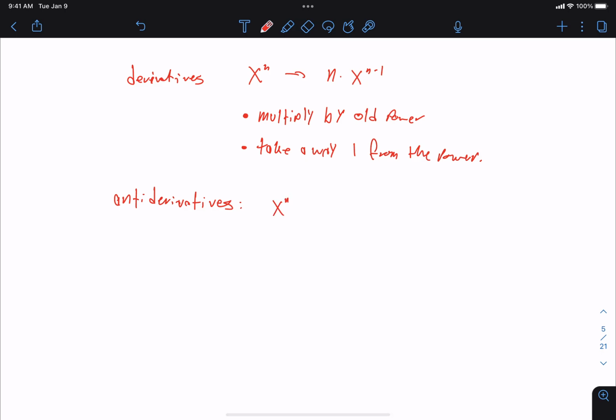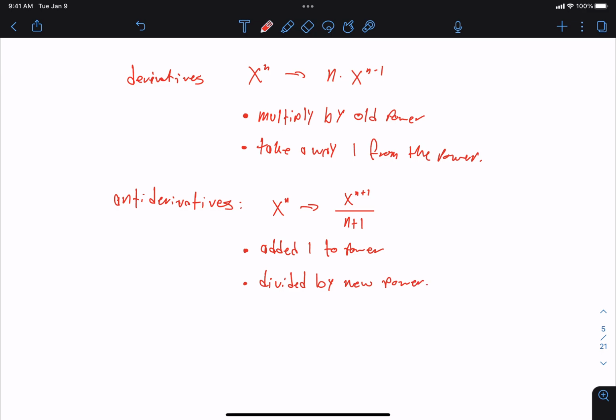x to the n is going to become x to the n plus 1 all divided by n plus 1. So what did we do? We added 1 to the power, and we divided by the new power. We divided by the new power.